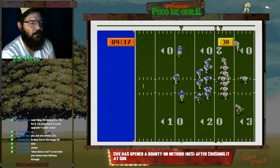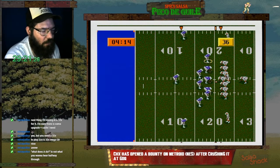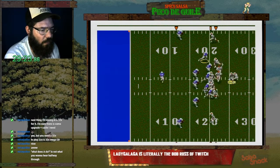The offense lines up. Are there any games in particular that you're looking forward to getting into, when you come back?